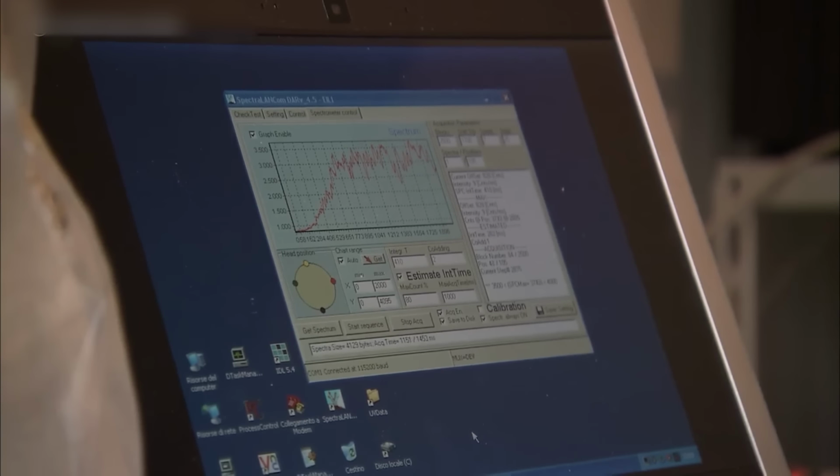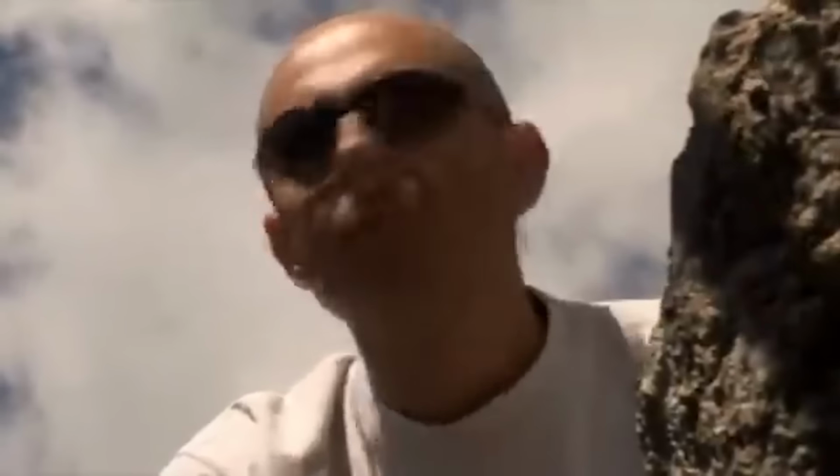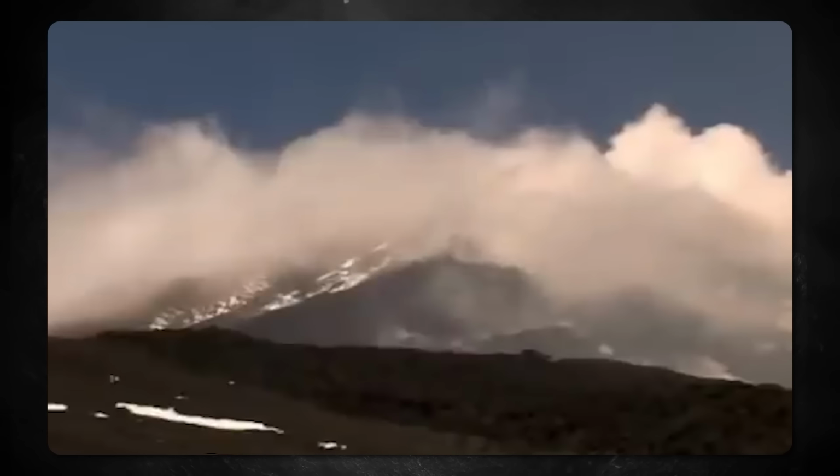But it's not just about the science, it's also about safety. The data collected from monitoring Mount Etna is used to keep local officials and communities informed about potential dangers. There are early warning systems and emergency plans in place to make sure people can get to safety quickly if an eruption looks likely.